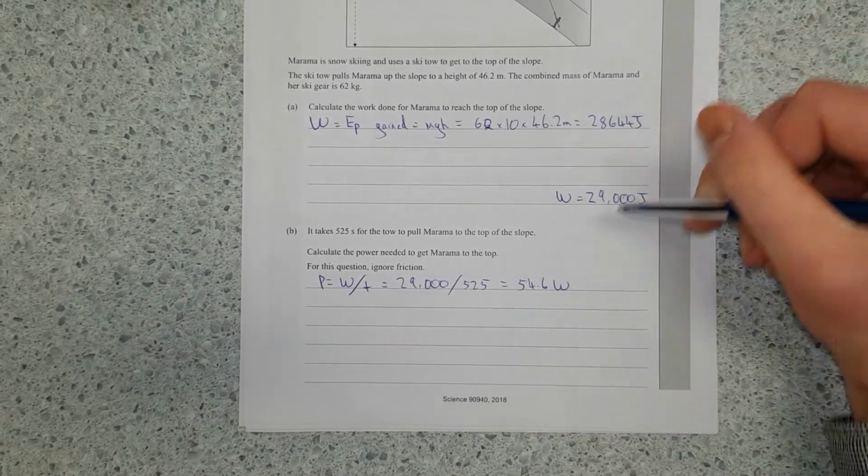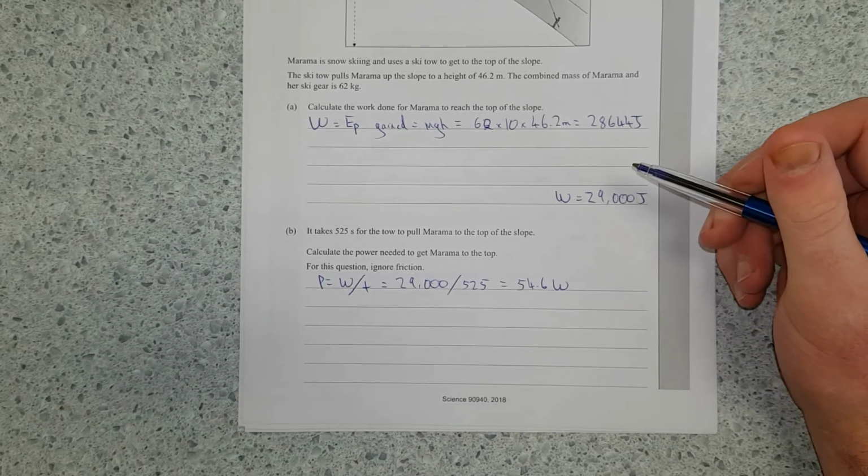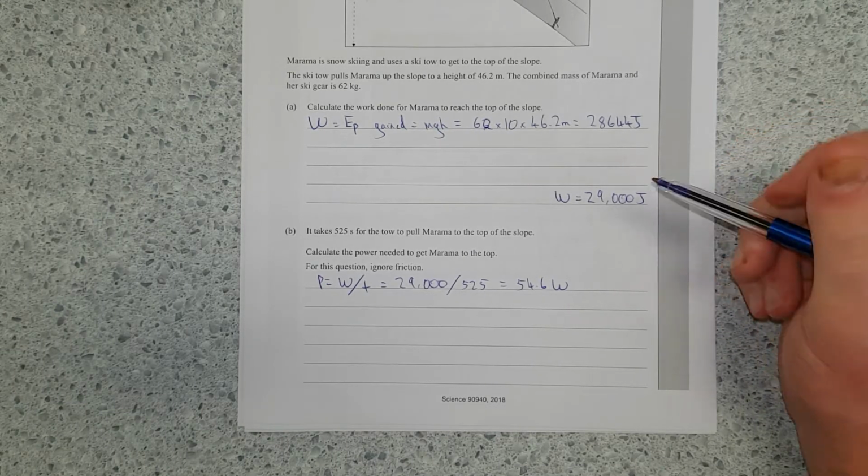God, this is stupid, isn't it? You've got to get this question right to get this question right. I thought the NCEA had stopped doing that. No, it's been a while since I've ever done level 1, that's for sure.